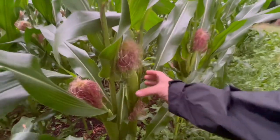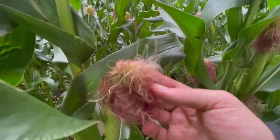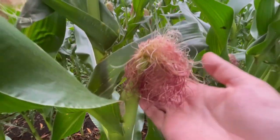I'm not a big thriller or horror movie buff, but if you know any horror movies that have cornfields in them, let us know what the name of the movie is in the comments. Fantastic, not ready yet, but in the future, there'll be some fresh corn for somebody. Hidden hammock on a corn farm.